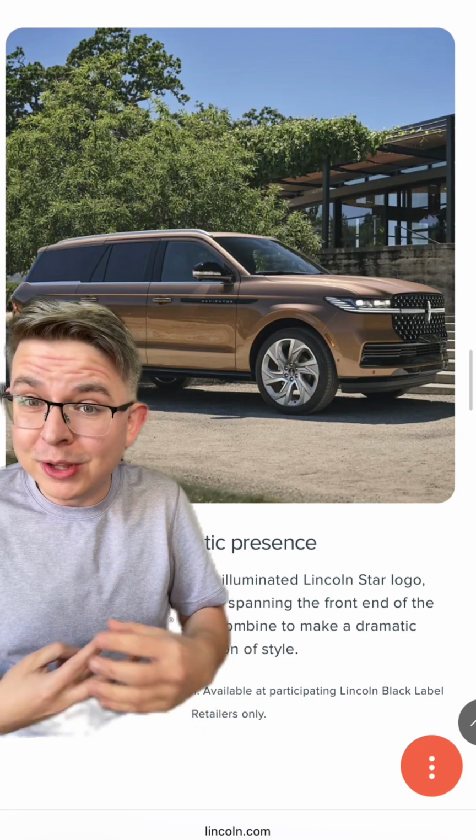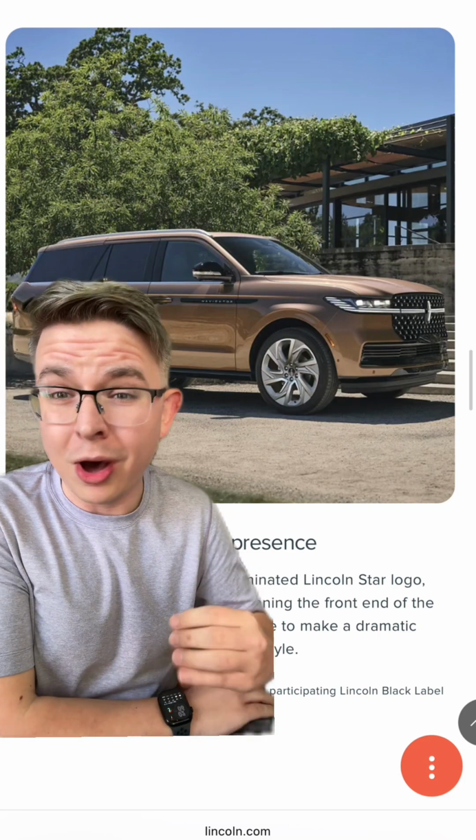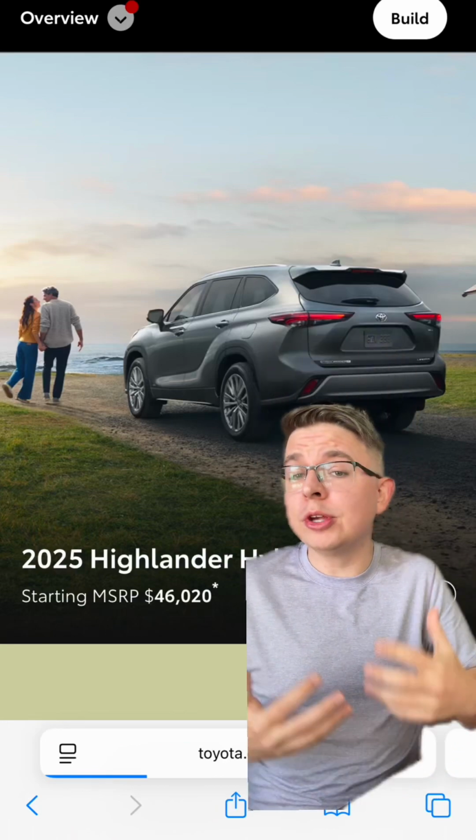The other 2 cars on the honorable mention list right now are the Passport and the 4Runner. Both of these cars are also just hitting the market, but I do expect these cars to start hitting the lot and actually start to be discounted. So if you're looking for a Passport or 4Runner, know that if you wait throughout the year, you're going to get a better deal.